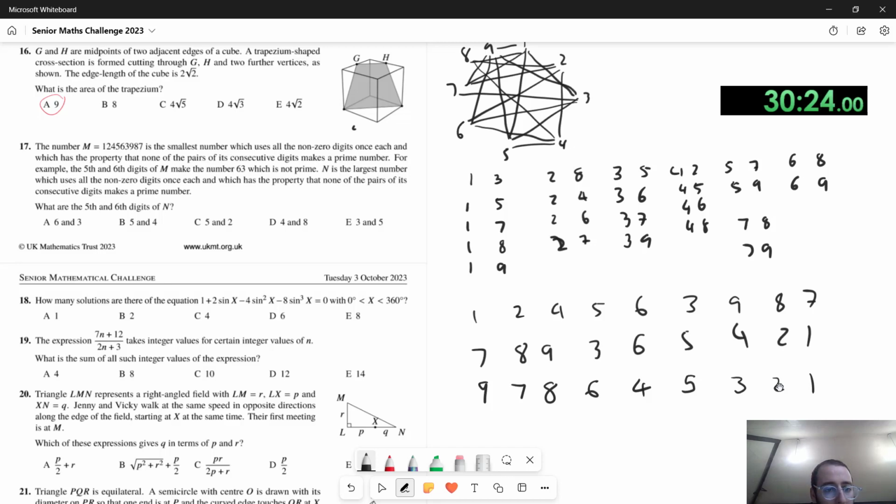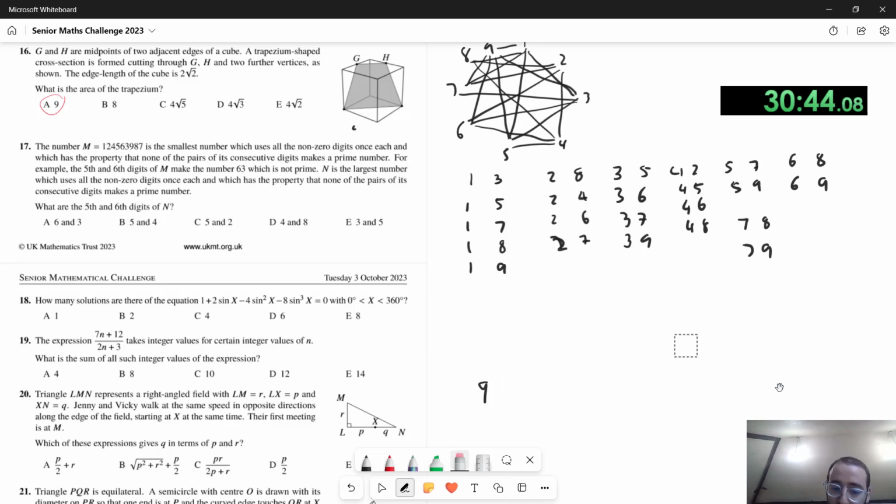Hold on. Wait, what? I've been doing this wrong the whole time. I've been adding them together. Oh my god, what a waste of 5 minutes. Okay. 98 is not a prime. This question's easy and I made it hard. It's just the numbers next to that.